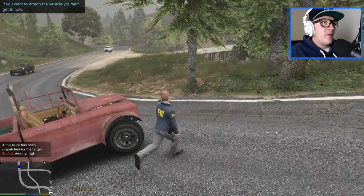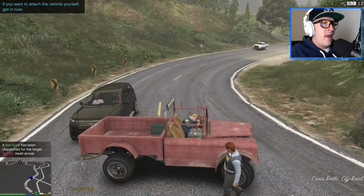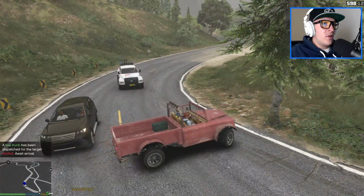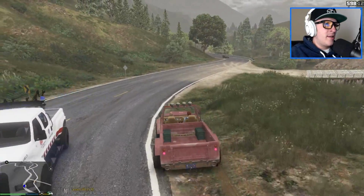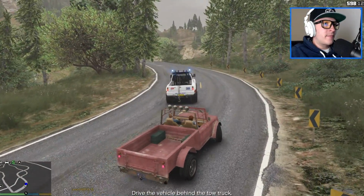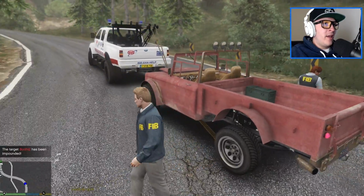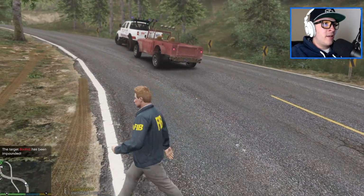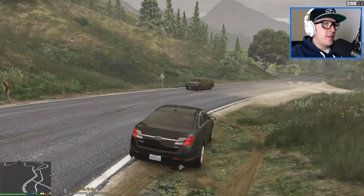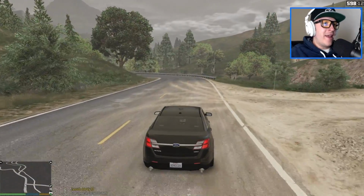All right, dispatch, can we get a tow truck over here? There we go. I'm going to get in the vehicle and we're going to attach it to the back of this tow truck here. We got the AAA on scene. Let's get behind him. There we go. Alright. Jump out and we are all set here. We're just gonna need to grab another vehicle. Alright guys, so we got ourselves another vehicle, and on that note, I'm gonna end today's episode.